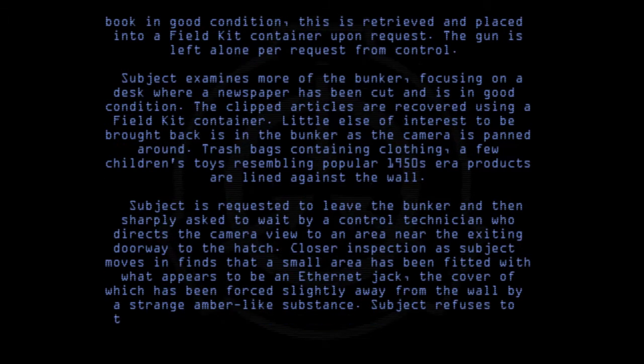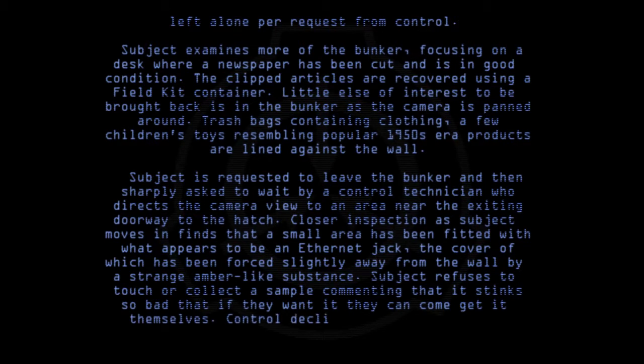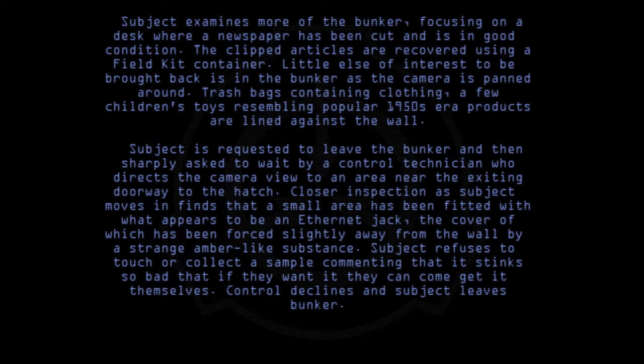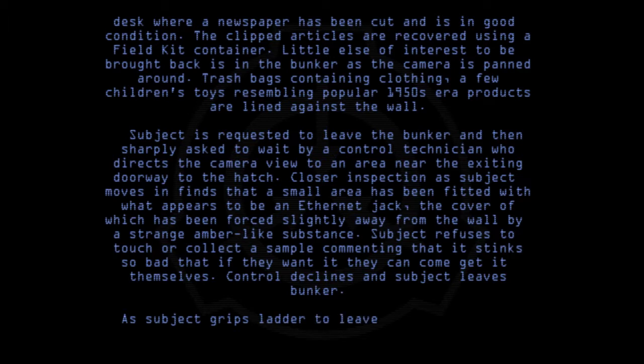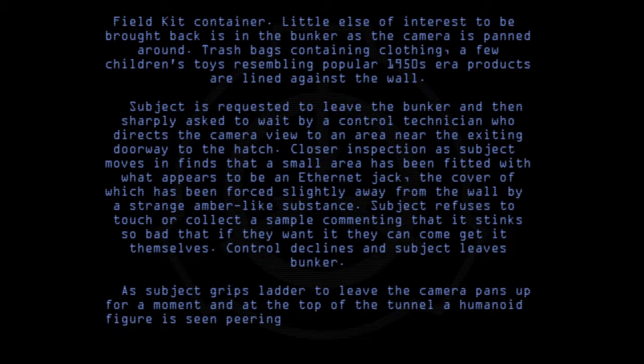Subject refuses to touch or collect the sample, commenting that it stinks so bad that if they want it, they can come get it themselves. Control declines, and subject leaves bunker. As subject grips ladder to leave, the camera pans up for a moment, and at the top of the tunnel, a humanoid figure is seen peering down.